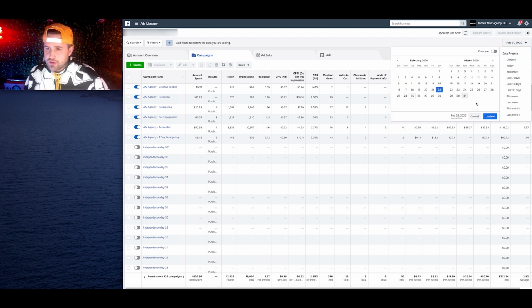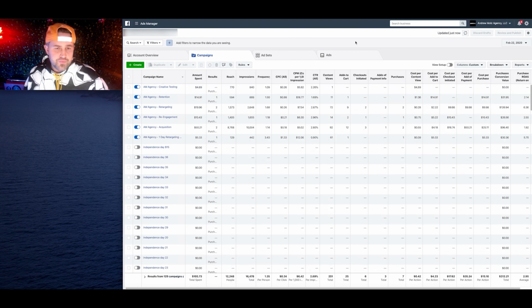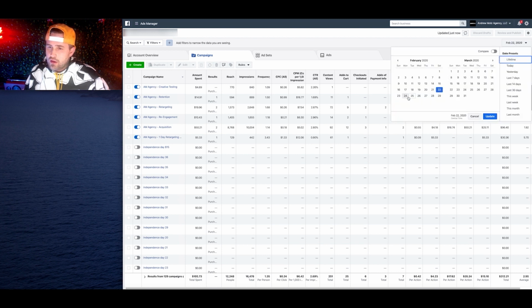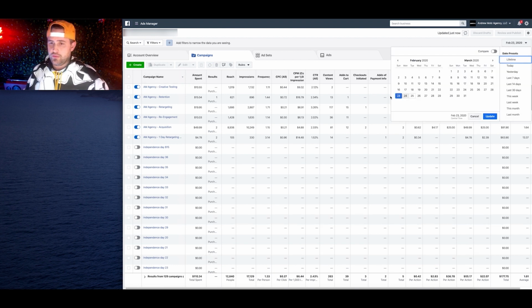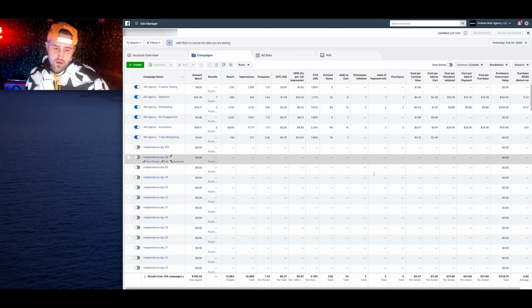Next day, the 22nd, $105 in ad spend, $312 in revenue, 2.95. The 23rd, Sunday, 1.61 ROAS, 177 revenue generated, 110 in amount spent. Nothing's changed. There haven't been any changes in here. The 24th, $108 in ad spend. This is Monday. $519 in revenue, 4.8 return on ad spend.